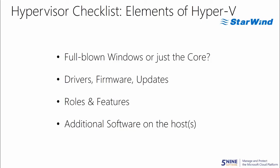And core version also has less components. Less components means less moving parts, and also means less updates. And less updates translates into faster maintenance. So that is actually something not all people recognize in the core version, and it gives it a lot of credit. Then, drivers, firmware, and updates.